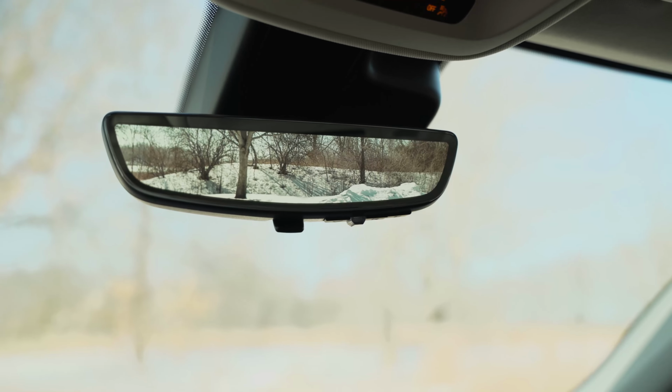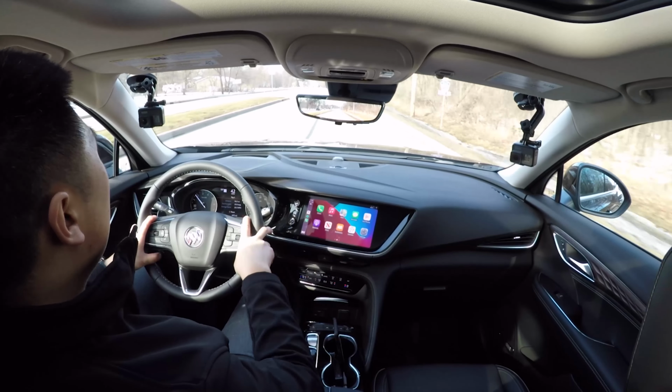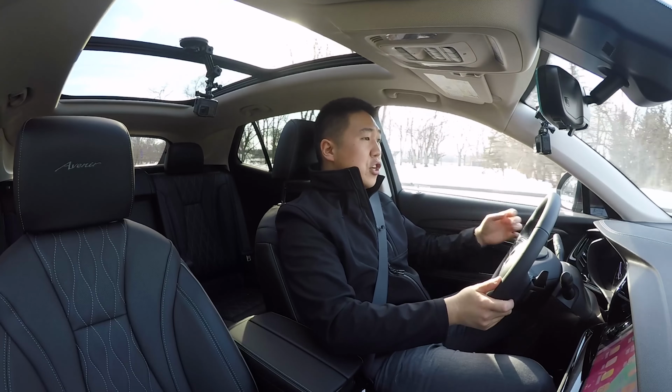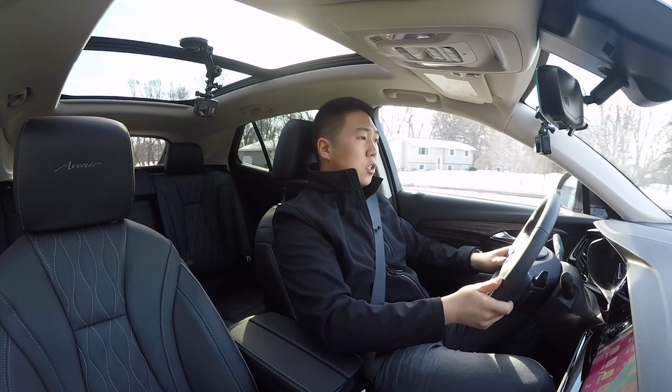In terms of tech on the inside, we have adaptive cruise control, collision avoidance, all that safety suite there, lane keep. Also the rear view mirror is a digital rear view mirror, so it can be a camera too out back when you're parking, surround view cameras, all of that type of assistance stuff. So this Envision has all the tech and luxury you would expect, heads-up display too.